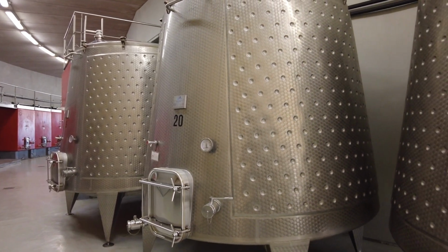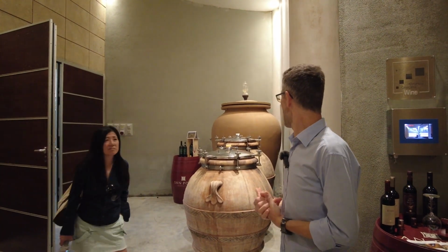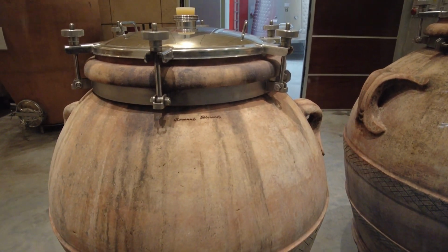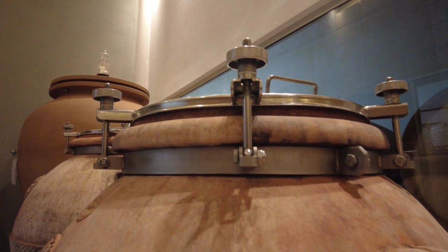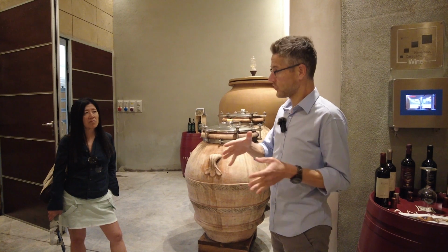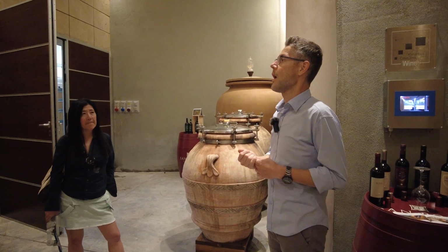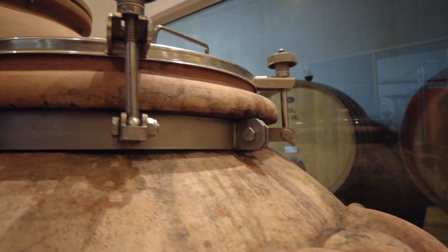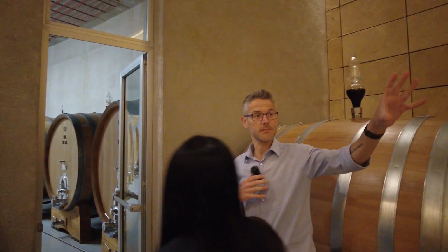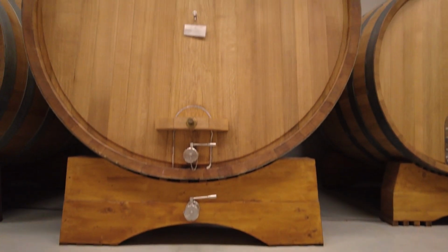A couple years ago, 2020, we started using terracotta, amphora, for the vinification and aging of Sangiovese. The biggest work that we did on this kind of wine was choosing the right grapes that should be vinified in amphora. Because the vinification process, it's really, I call it almost like ancestral, so we don't do almost anything. Usually our Brunello starts in this part, so a smaller oak, and then while the aging goes on, we rack it into the big ones.